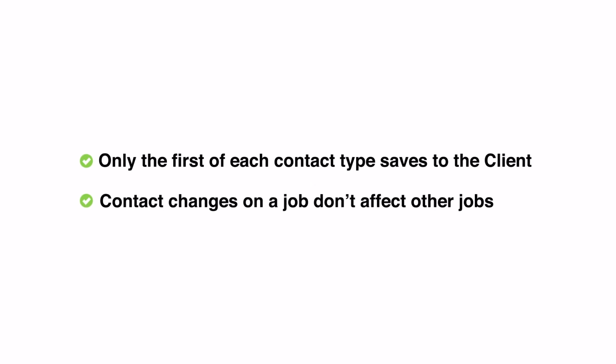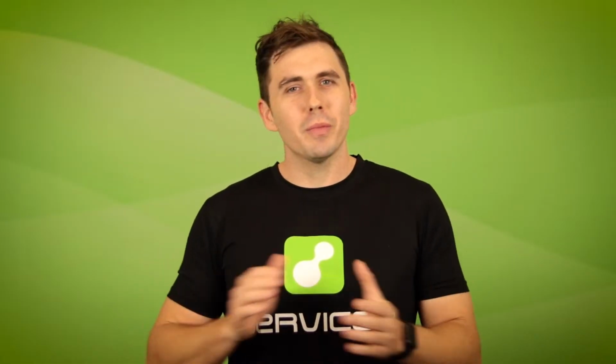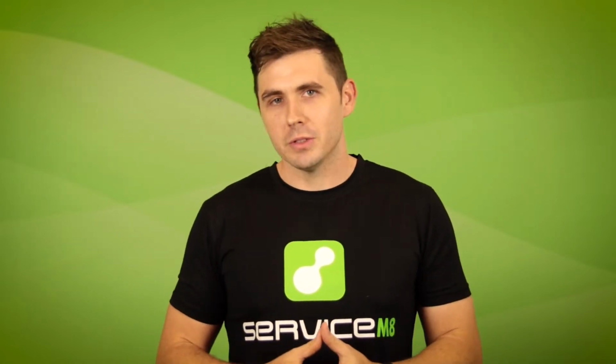Couple of things to note. Changes to a job do not affect other jobs for the same client. And if you make changes to the client card, it will not update current or past jobs for that client, only future jobs. So that was a lot of detailed information, but the general idea is you don't need to know the specifics. It will just work as you expect.